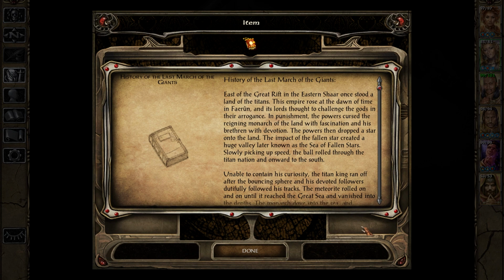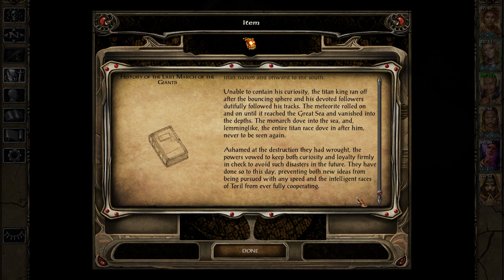The impact of the fallen star created a huge valley later known as the Sea of Fallen Stars. Slowly picking up speed, the ball rolled through the Titan nation and onward to the south. Unable to contain his curiosity, the Titan King ran off after the bouncing sphere, and his devoted followers dutifully followed in his tracks. The meteorite rolled on until it reached the Great Sea and vanished into the depths. The monarch dove into the sea, and lemming-like, the entire Titan race dove in after him, never to be seen again. Ashamed at the destruction they had wrought, the powers vowed to keep both curiosity and loyalty firmly in check to avoid such disasters in the future.